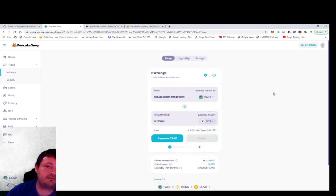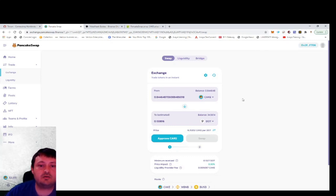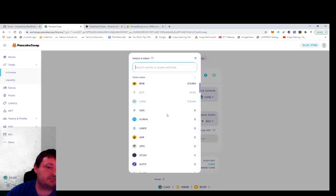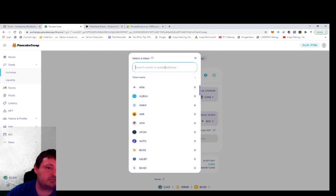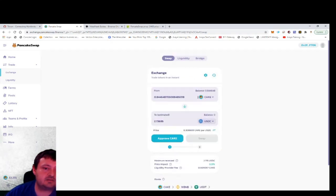I'm going to have to, in theory, send the tokens back to here and then swap them back over. So one of the ways that I will have to cash out of my profits from this is by swapping the tokens that I farm into something like, let's see, USDC. So I can swap into USDC. As you can see, I could grab this $2.73 that I farmed in the last few days.